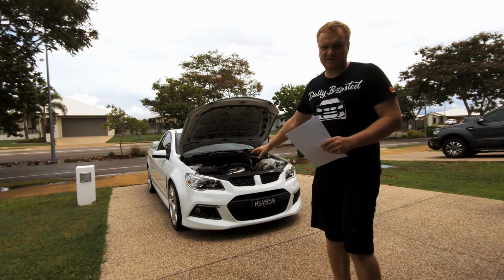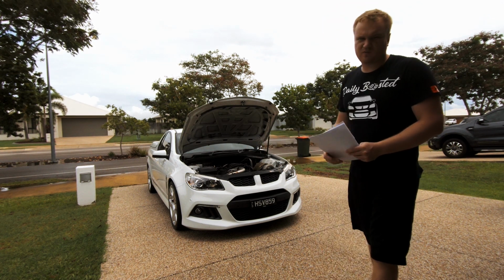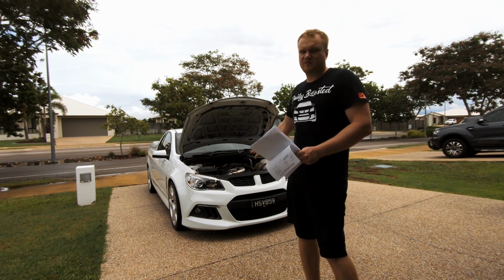So this is a Maloo. This is a Gen F 2013, 6.2 litre, and the car was 50 grand Australian. So Australian dollars, because we're in Australia. That's how much I paid for the car.